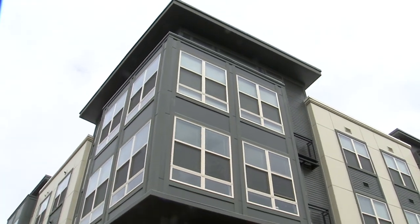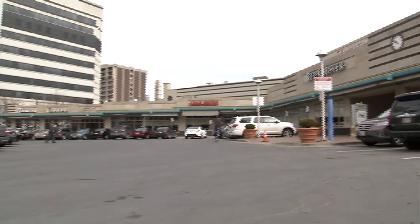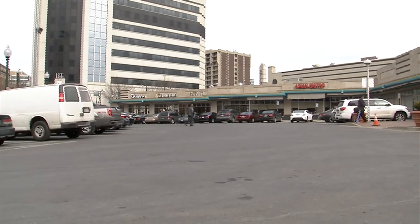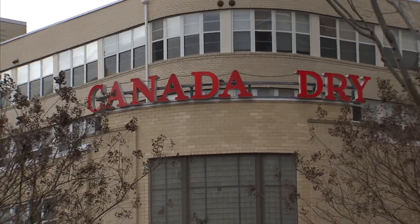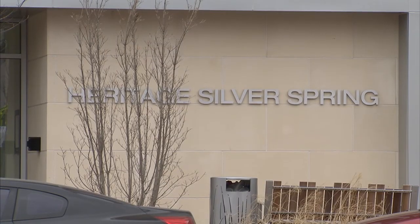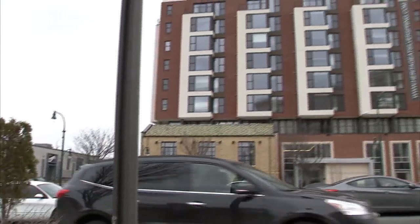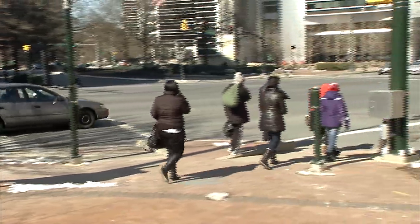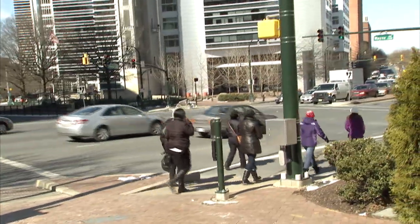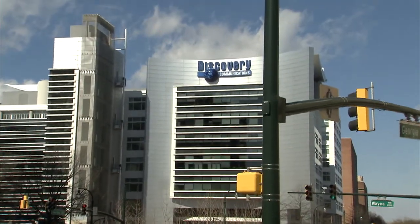We can focus on the adaptive reuse of a lot of the buildings. You know, the shopping center where the downtown Silver Spring revitalization has started, but also the Canada Dry building, which is in the Ripley South Silver Spring district, and also the dry cleaner site, which is right across from Montgomery College. When you blend all of these different types of uses together, both public and private, it really makes for an exciting downtown.